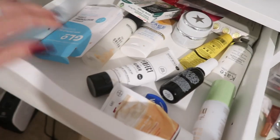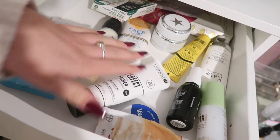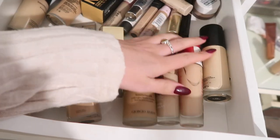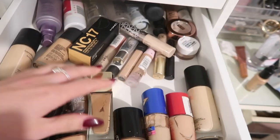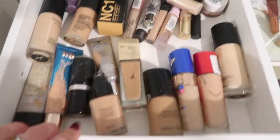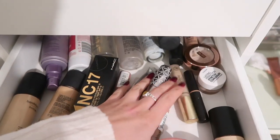So this drawer is skincare. Got my teeth whitening strips, just any skincare bits that I don't use every day, although you should be using SPF every day, huns. Second drawer is for face stuff. So we have my foundations. I would love to get more organizers, so it won't stay like this, but just so I could unpack it. Face foundations, concealers, setting sprays, and primers right at the back there.